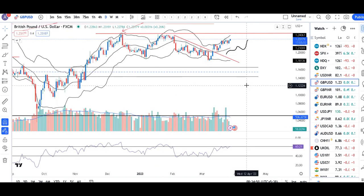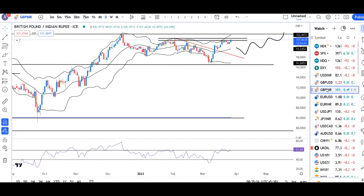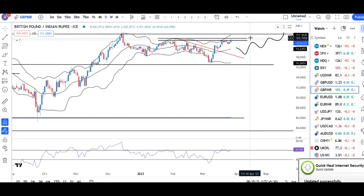GBP dollar bounce back currently at 1.2318. That being the case, after the consolidation between 1.2170 on the lower side and 1.2320. Once it breaks above 1.2320-230, we may expect the immediate resistance, that is the 1.2450. GBP INR now at 101.45. It is currently at the resistance zone of 101.40-101.80. Once it breaks above, the next resistance level will be 102.61.